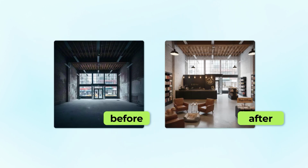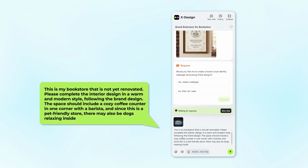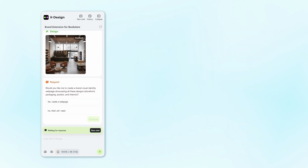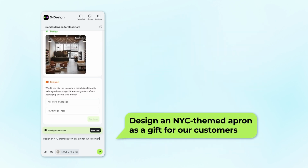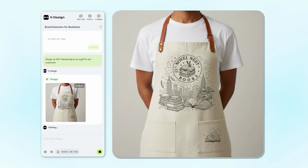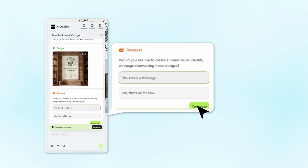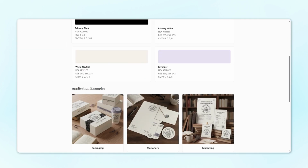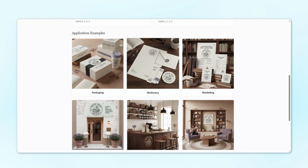Want to preview your store? Upload a photo of the empty space. X Design will generate a full interior design for you. You can also try creative extras, like an NYC-themed apron for customers. The agent understands your vision and brings it to life. Once you've created enough visuals, X Design automatically builds a brand guideline page so you can instantly see your brand come to life and share it with others.